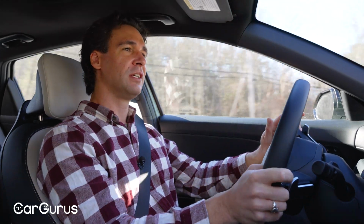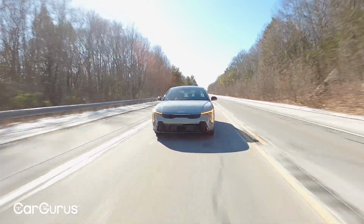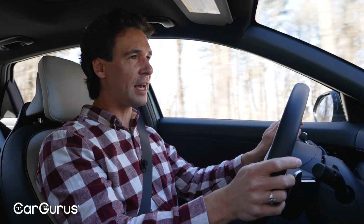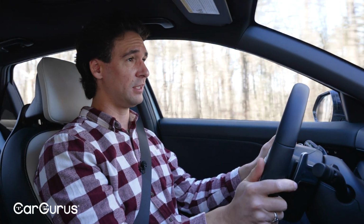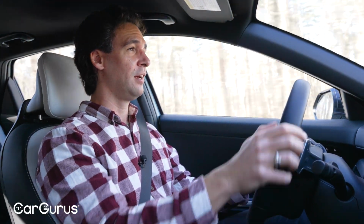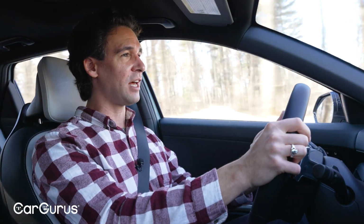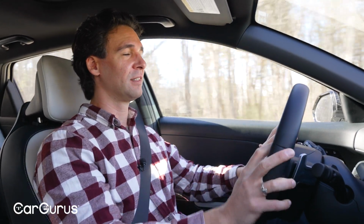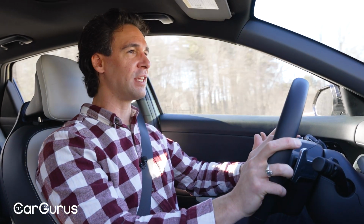Because all in all, it drives less sporty than it looks, but I suspect that most people aren't really gonna care about that. They're gonna like the fact of how comfortable it is and really what a pleasant day-to-day car it is. I could see more performance coming down the line because Kia is increasing that. They're trying to deliver more performance. You're not gonna get that in most versions of the K4.